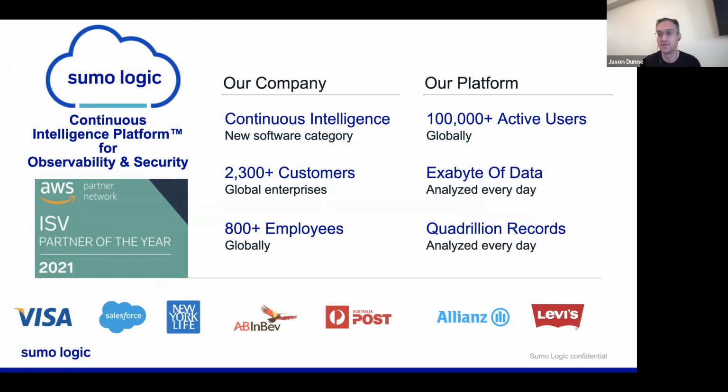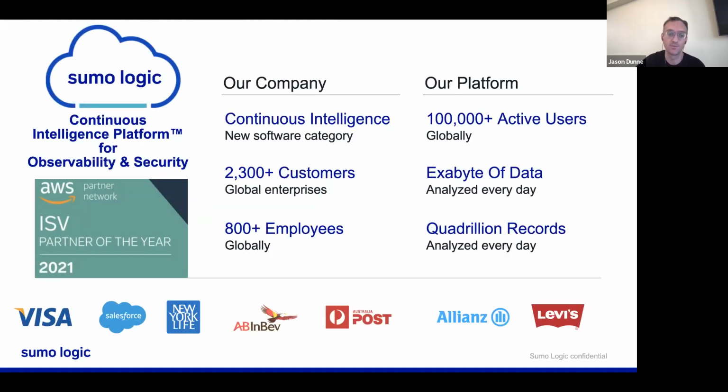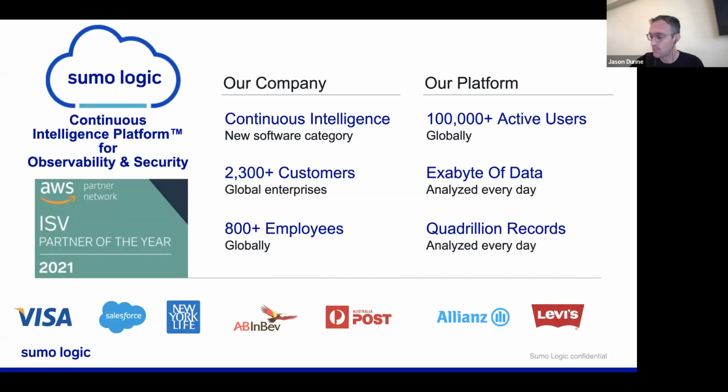We have over 100,000 active users using the platform on a daily basis. I think we're up to 1.7 exabytes of data being analyzed every single day, and quadrillions of records analyzed on a daily basis, with about 2,300 customers that utilize the platform today. This is a quick mention of some of the customers that use the platform in a similar fashion to what we'll walk through today, including New York Life, AB InBev, Alliance, and quite a few others, but I just want to highlight some high level summaries in that regard.